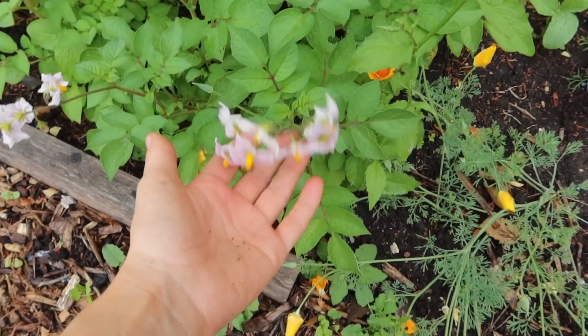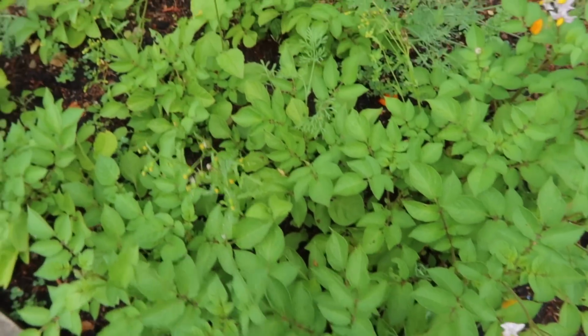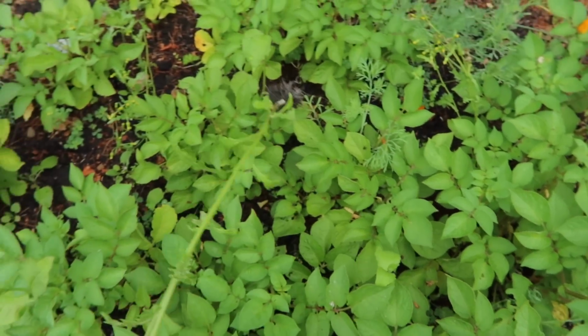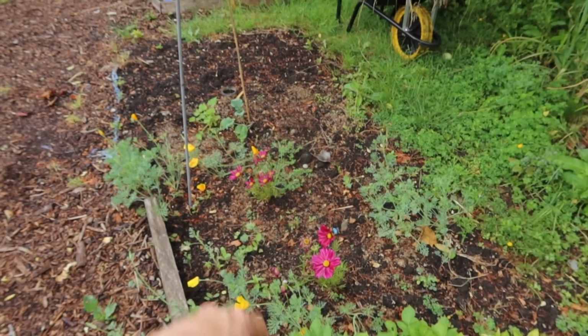The potatoes are flowering really well. He's doing great. Lots of lovely flowers. They'll be ready to pick soon. I've got some weeds in there. I don't think that really matters. There's weeds everywhere, to be honest. It's just a weedy plot at the moment because of the weather.